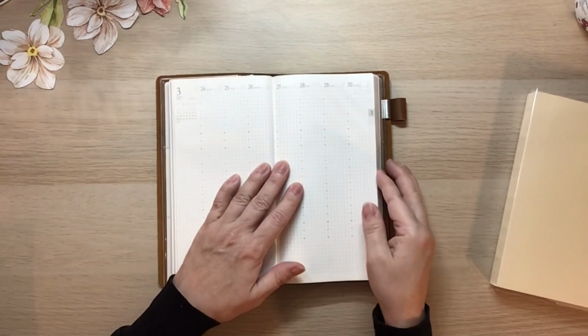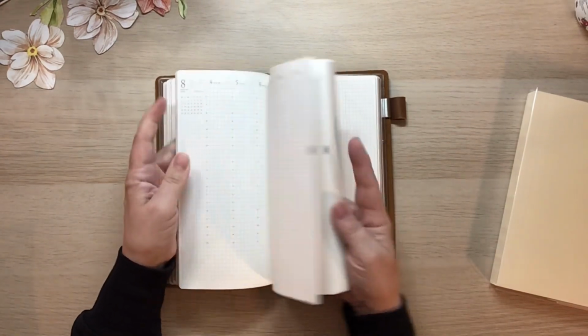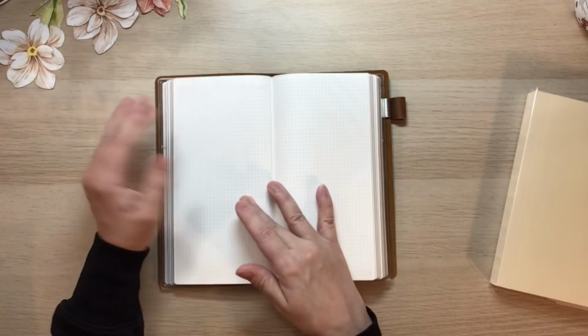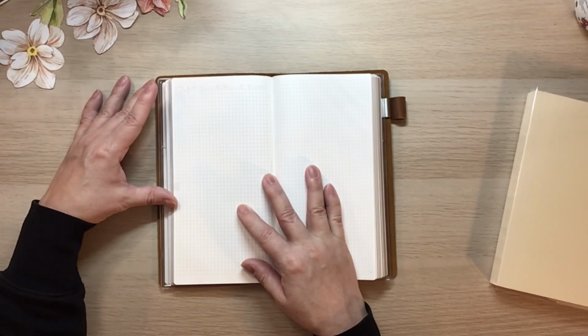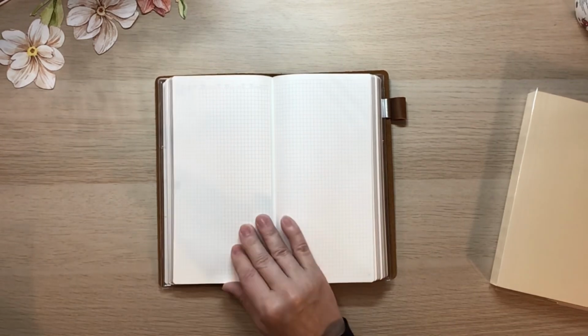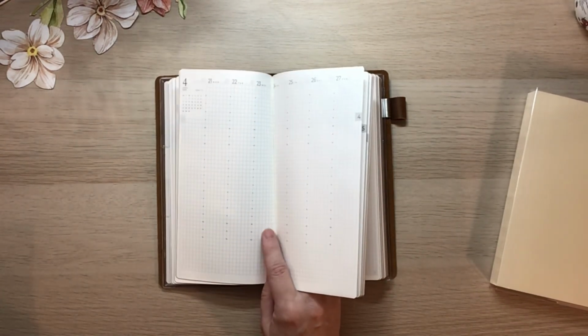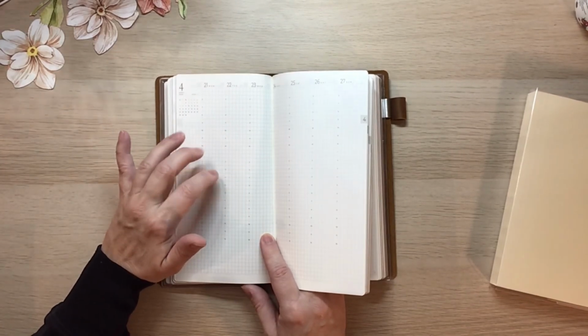I think that this will be a good sounding board for me. Yes, I'll have to write the day on each of my daily pages. Yes, I'm still going to write in. Actually, I'm going to try at first, because I have this now just for work, I'm going to try just keeping my calendar in the weekly.